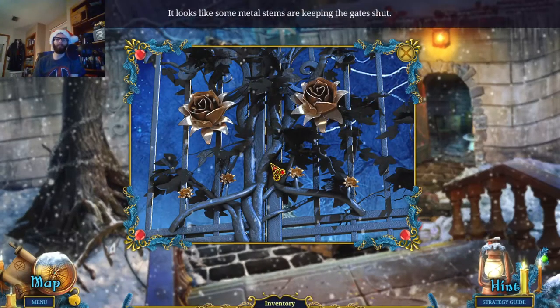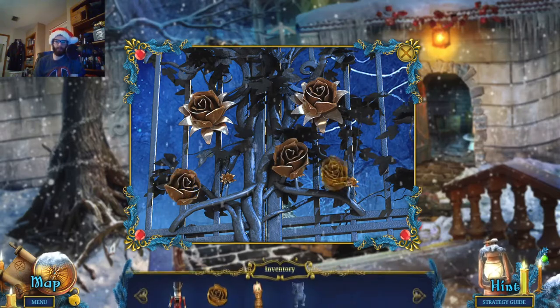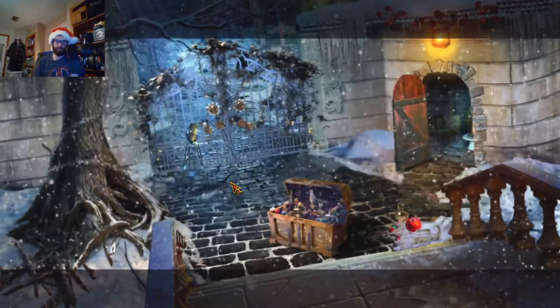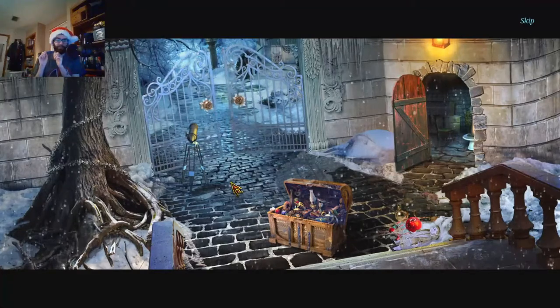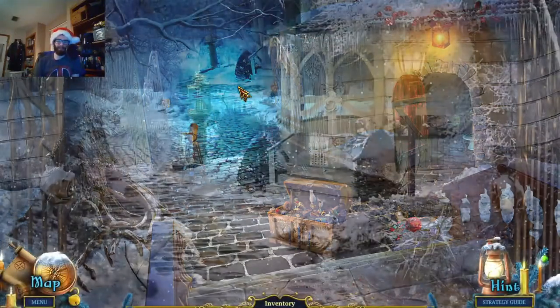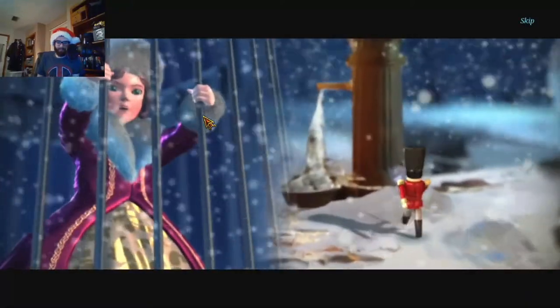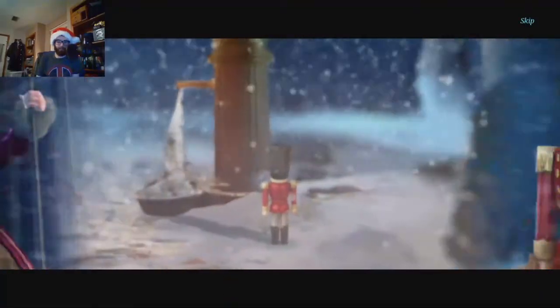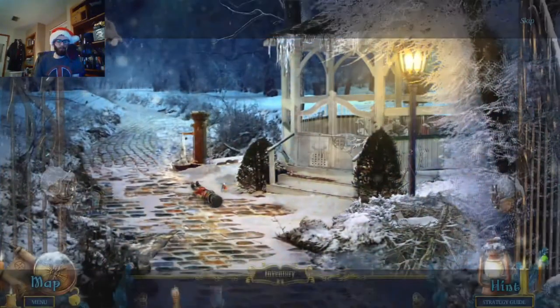It looks like some metal stems are keeping the gate shut. Okay. Well, we got the four flowers that we need. Oh, there we go. We can actually get this way now. Ooh, another cutscene. Yes. What is it this time? Let's move the mouse. Oh, no. The Rat King's facing the wrong way, though. Oh, no.